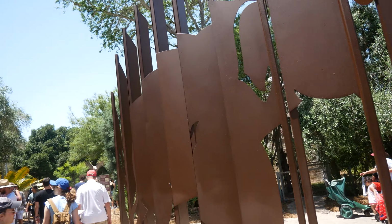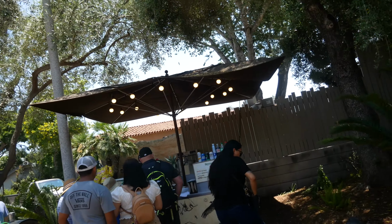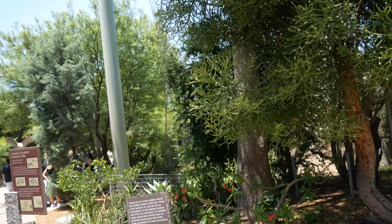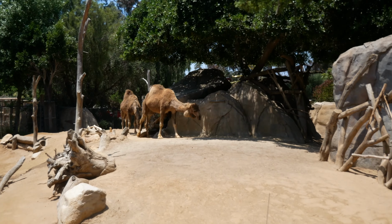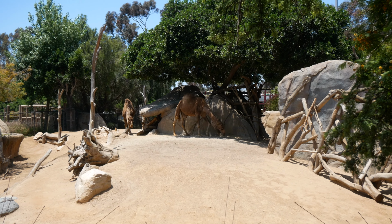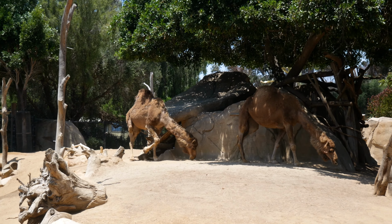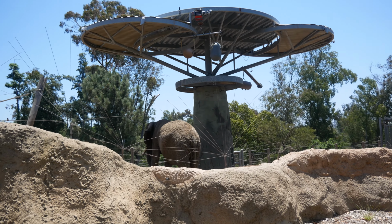Need a water back there? Oof, how much are they charging for water? Oh, it's $5 for a bottle of water. I hate this place. It's by far and away the most impressive so far. Look at the cameras. They're huge. There's the elephant phone.